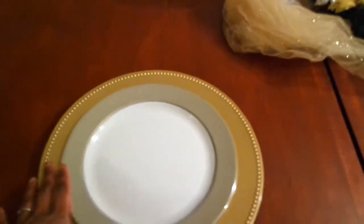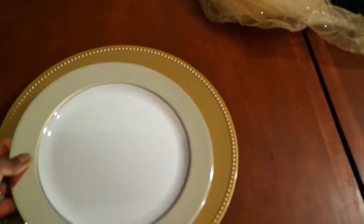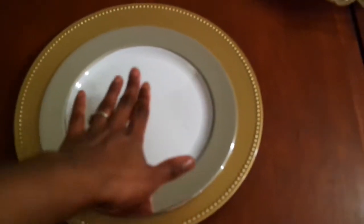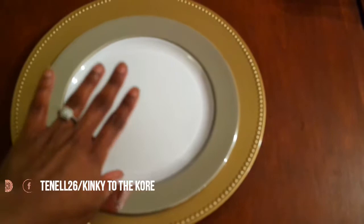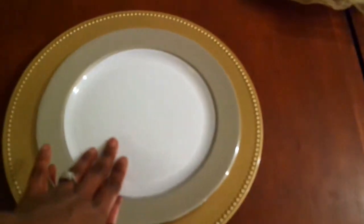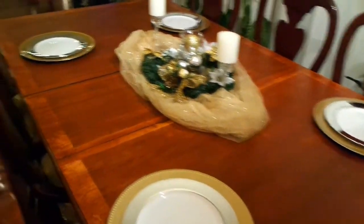And then I have these chargers. And these are actually plastic plates that I found from Dollar Tree as well. The charger is from Dollar Tree. I'm probably going to get some napkins, and I didn't have enough ornaments to match, so maybe some gold bowls or something just to sit on the plate to bring it out. So this is what the dining room table looks like.